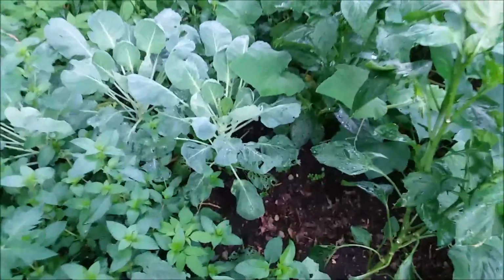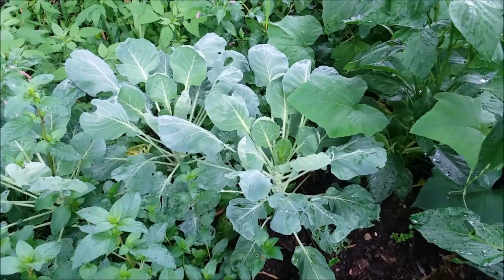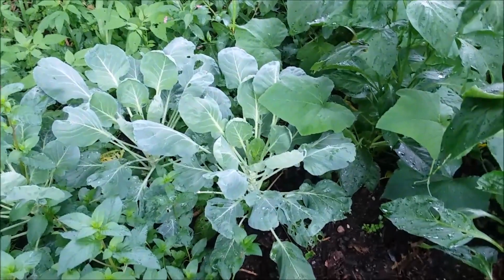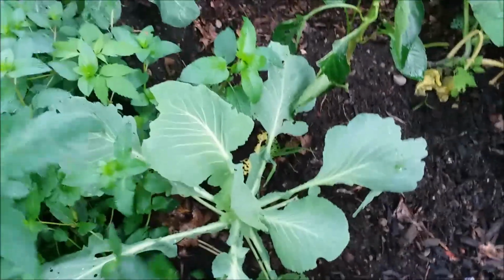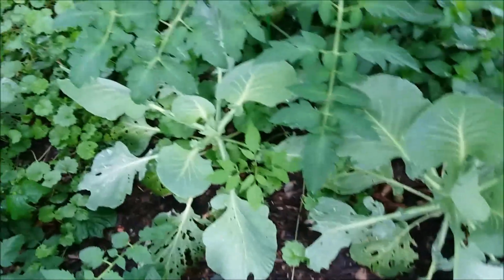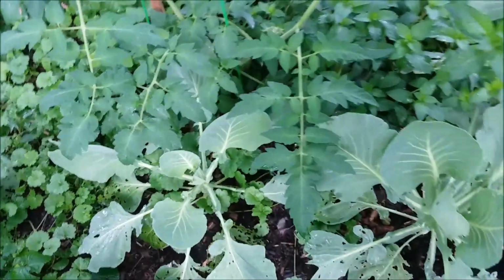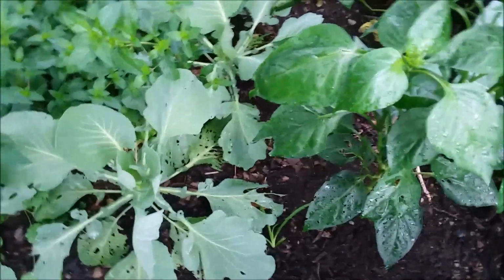My Brussels sprouts, they are doing well. They're so pretty. Oh man, they're doing well in amongst the mint. This is the cabbage. Whatever was eating them has given up. And look at that, my cabbage. There's another one. Pull the weed. Wow. So I think I'm going to try them again next year.